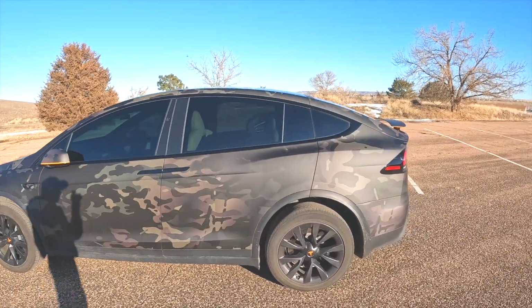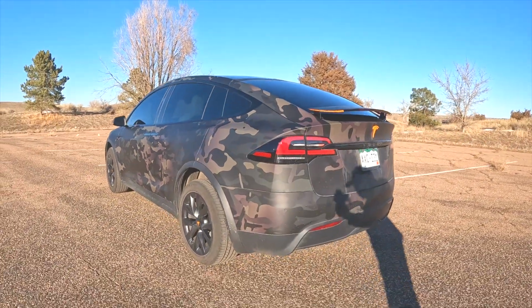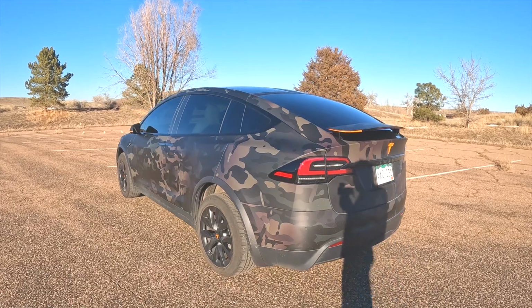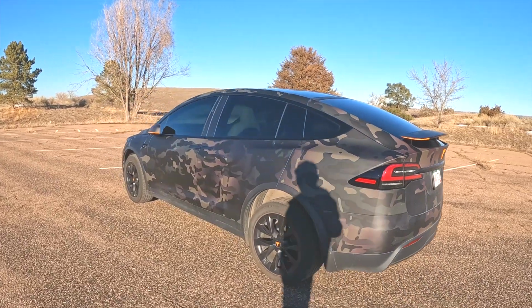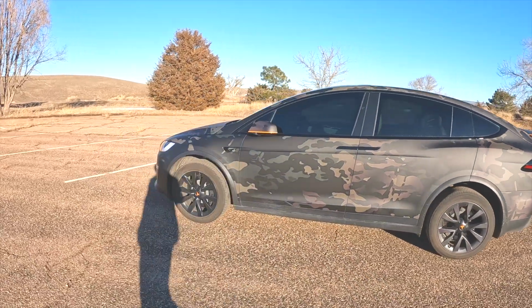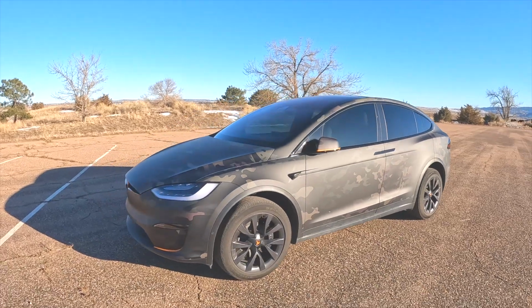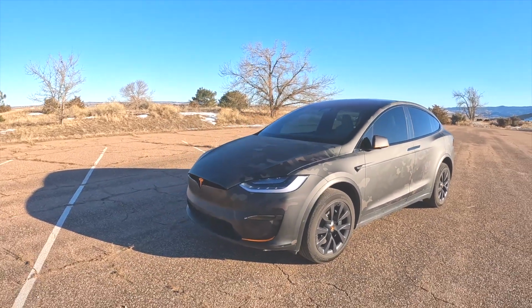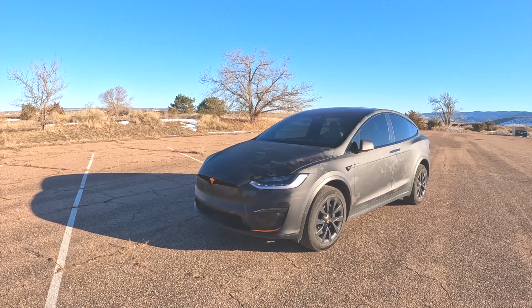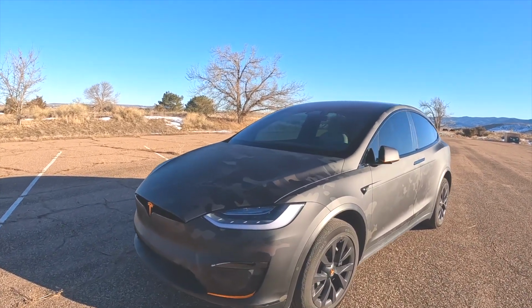And so that's why I went ahead and wrapped this sucker in multicam black, to try and make it a little bit more palatable for me to like it, and it did not work. I just don't like the look of the vehicle at all. It's not my favorite. It's not an ugly car, but it's not a good looking car. When you're spending that much money on a vehicle, you kind of want it to look good too. So anyway, that's that with that aspect of it.